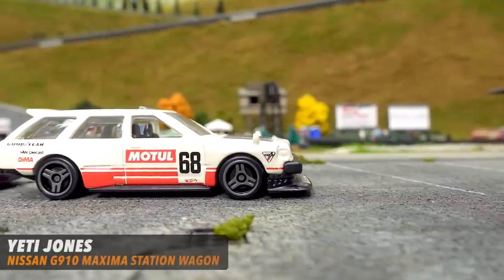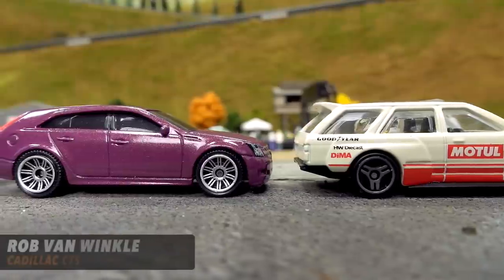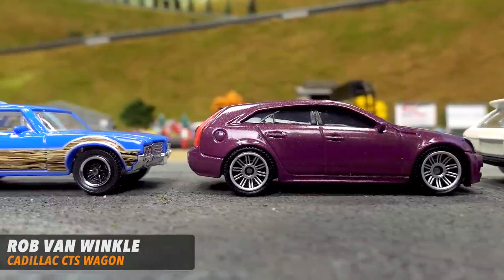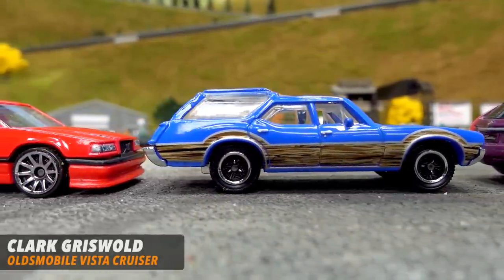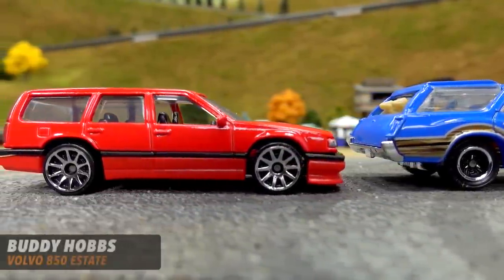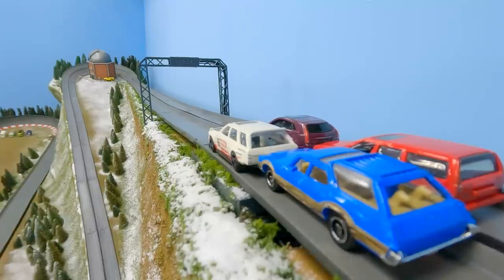First up is Yeti Jones driving the Nissan G910 Maxima station wagon. Now that wagon looks ready to race. I think that's my favorite. Then we've got Rob Van Winkle bringing some class to the race with the Cadillac CTS wagon. Our next driver is back from vacation, or he's headed there. It's Clark Griswold driving the Oldsmobile Vista Cruiser, equipped with the fake wood paneling. That option was a must-have. And finally spreading Christmas cheer is Buddy Hobbs in the red Volvo 850 Estate. This is a nice lineup of station wagons. Yeah, some good variety. Nissan, Cadillac, Oldsmobile, and Volvo.